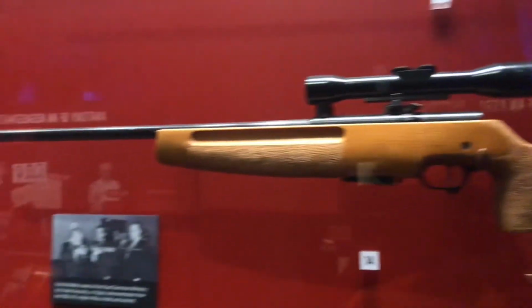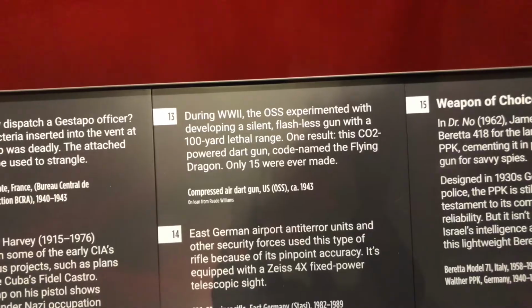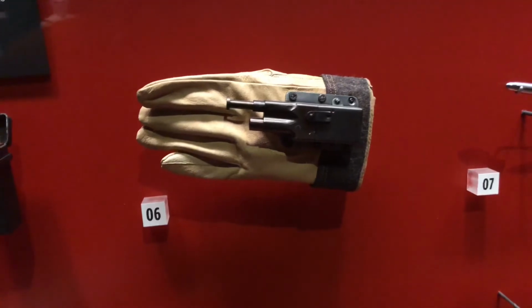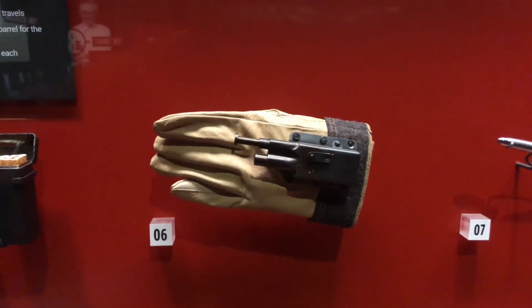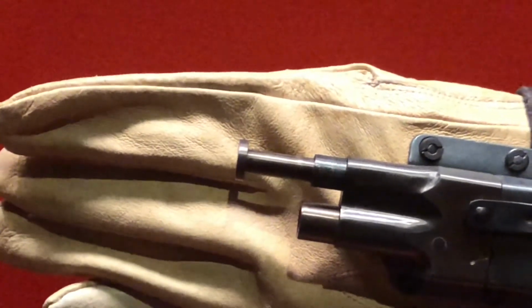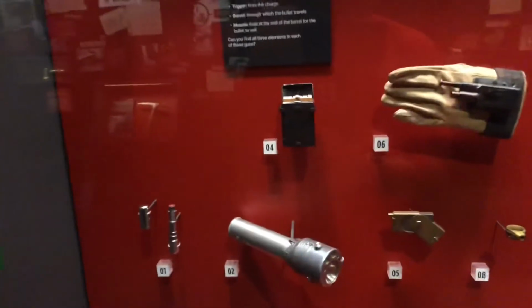Now some of the spy weapons. The two that really stood out to me were this CO2 powered dart gun. It says it is lethal up to 100 yards, and only 15 were ever made, so this is very rare, but it looks very homemade. And of course, the glove gun. A lot of people know what this is, and this is also a very unique weapon that was used by punching whoever you wanted to shoot, and as you push on this little pressure plate as you punch them, it will fire a round through this barrel and kill them. Pretty cool weapons.